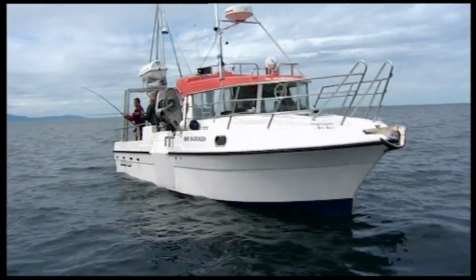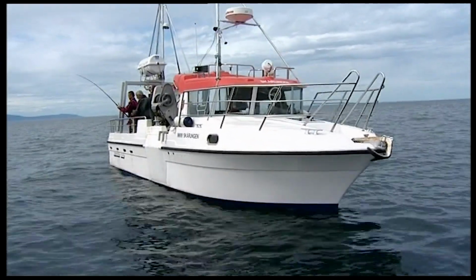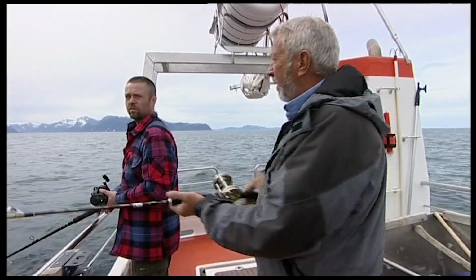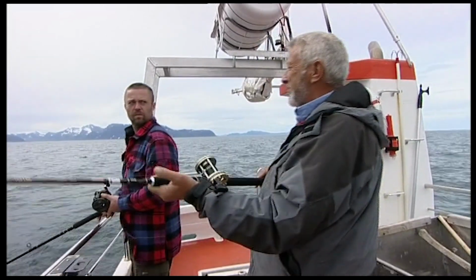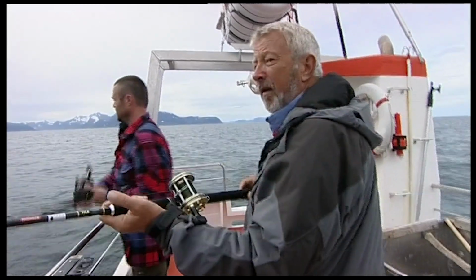And what's the size of the plateau, would you say, in area? The size is 1.5 miles long and nearly 1 mile wide. Is it? That's huge, isn't it? Well, that's going to be a lovely drift for us. That's a lot of bottom to search.